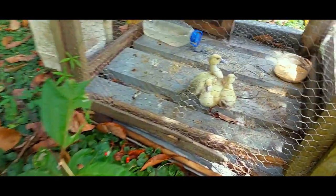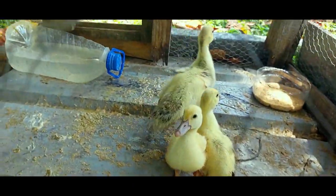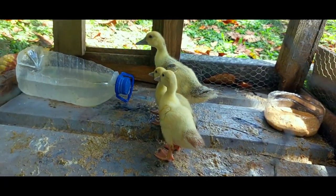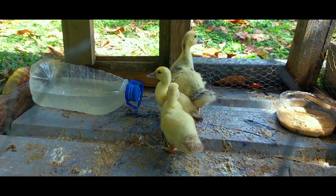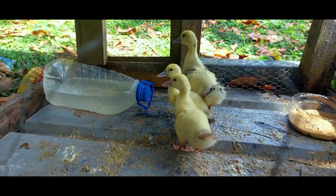We have some ducks here. Hello, ducklings. Hello, duckies. How are you? Some nice little cute ducklings there. Duck, anyone? Hello, duckies.